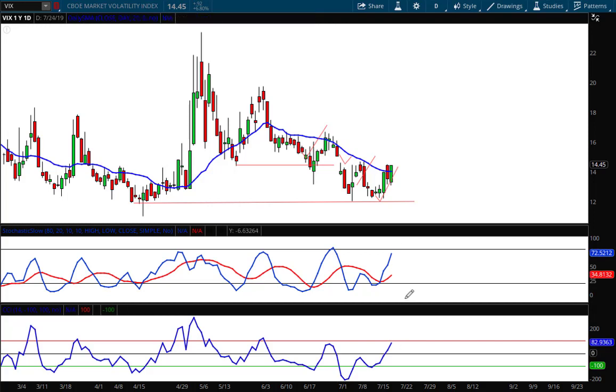So with all that said, what does that mean next week for the VIX? Well, I think the VIX will continue higher, just like that. And I'm going to leave that in there for next week so you can see how well that panned out. The end of the line is my target level for the VIX. So right there, it's going to be right around 1582.